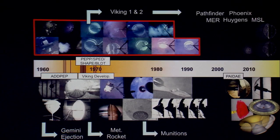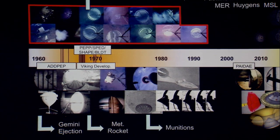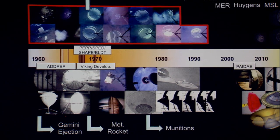On the side of the attached inflatable devices, those found technology uses in other areas as well. We use them for stabilization on the Gemini ejection seats, meteorological sounding rockets that we'd send to nearly the edge of space to help understand the atmosphere at those altitudes, decelerators for munitions. But all of the testing that occurred in the 60s and 70s largely went away. We had the technology base to do the things that we wanted to do until recently.